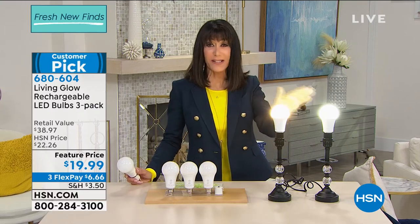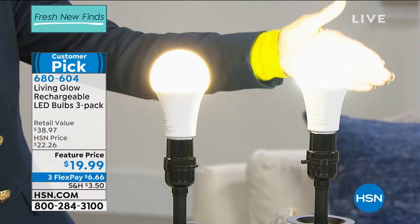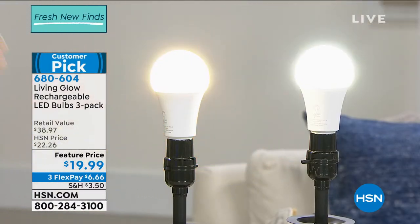$19.99. So your two choices, I have them right here. You can choose three of the daylight, and the daylight, again, is obviously going to be the brightest. We're going to lower the lights also so you can see that in a little bit.